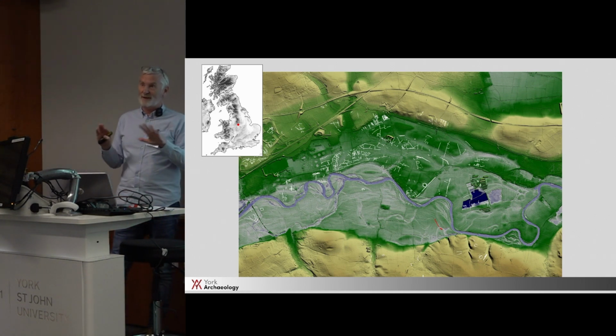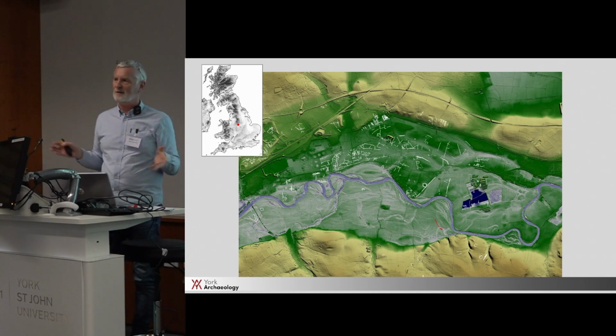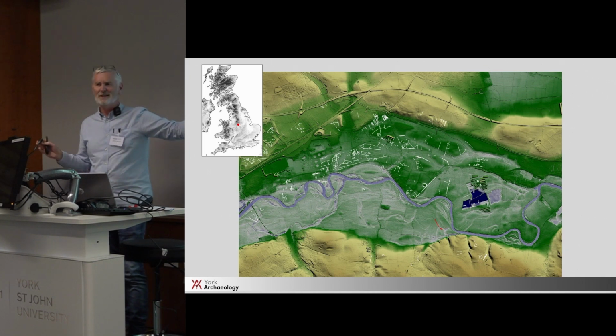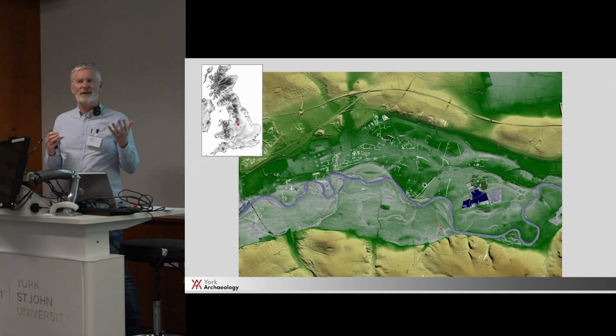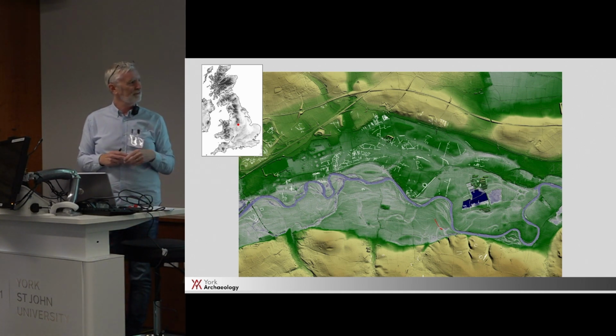So the astonishing thing about the fenland is I can just use that colour ramp and apply it to 4,000 square kilometres of land, and it works. You know, it's like there are no gradients. It is flat, but obviously incredibly fine detailed topography makes an enormous difference.